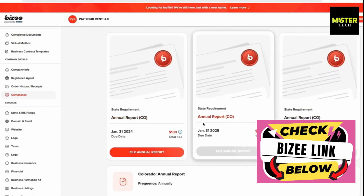One of the nice things about the dashboard here, especially when it comes to compliance, is that you can organize things such as your annual filing report. Now, if you're not familiar, an annual filing report is filed with the state, and it's to renew your LLC. So you can do it directly through the state yourself, but if you want Bizee to manage that for you, they can do that for an additional fee.